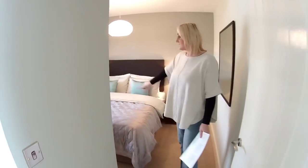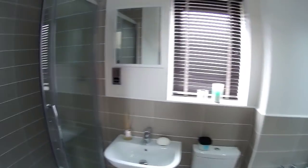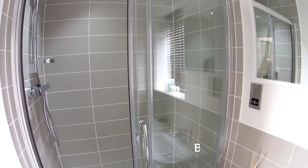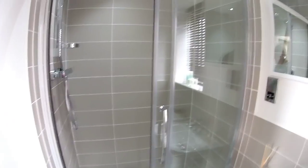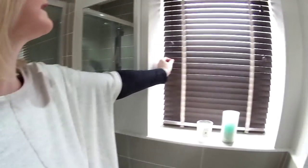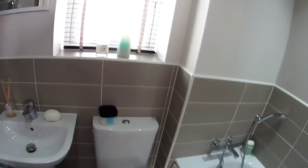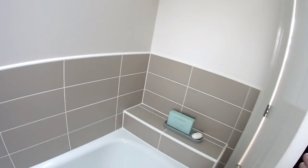You've got a lot of options in this room. So we've got the bathroom just here. You are treated well here. We have got a double shower cubicle here, that's spacious, which is really, really good. Let me open the blinds. Oh, there we go. You can actually see what's going on. So, sink, toilet. But you've actually got a bath with a shower, a hair washing attachment there as well. Really good. And a little shelf at the end there, just a little detail.